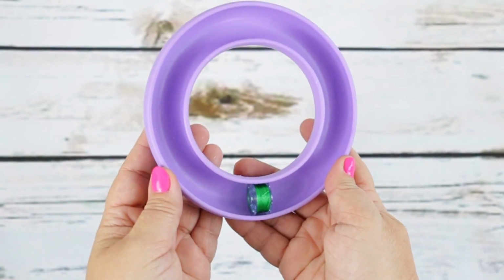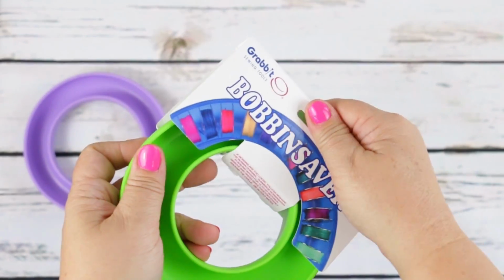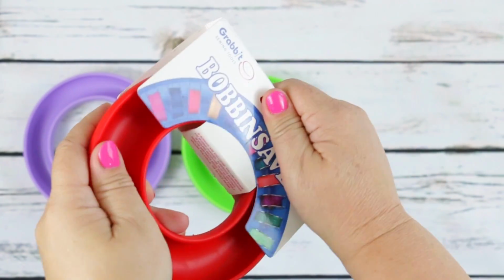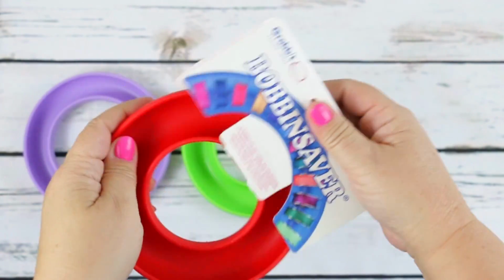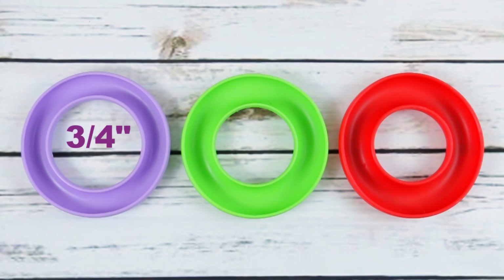There are three different sizes: the A class, the M class, and the Jumbo, which is perfect for the Bernina Series 7 and 8. They each measure 5 1/8 inch in diameter. The Class A allows for a 3/4 inch bobbin, the M class allows for a 1 inch bobbin, and the Jumbo is perfect for the Bernina Series 7 and 8, which measures 1 1/16 inch.